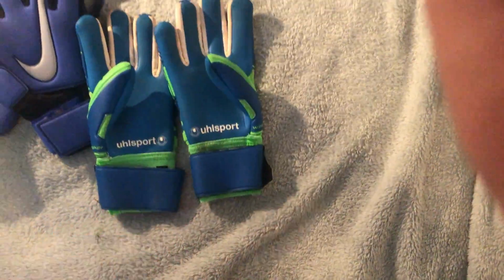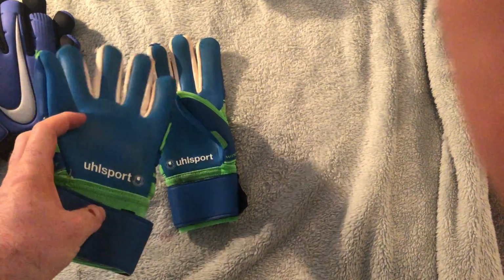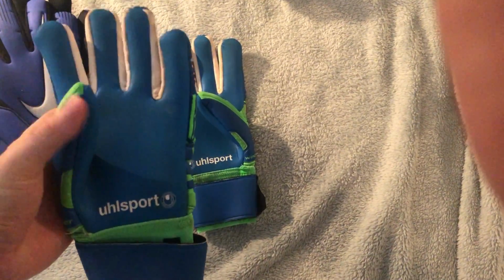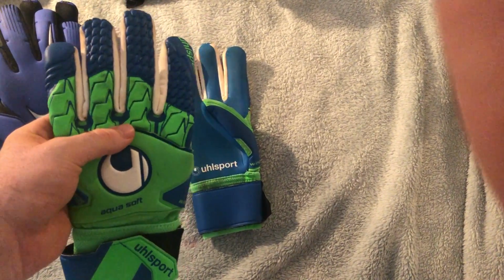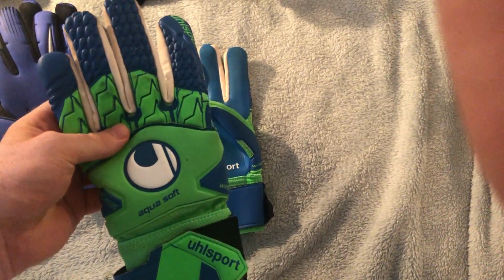But the Aquasoft latex, it's good. I don't particularly love it. I think there are better, wetter latexes out there. I'm going to be trying a lot more of the new Allsport range soon. So I do like them, I don't love them, you know. You can get them for about €50 on some of the websites now that I've seen. They're probably worth that, to be honest, especially if you do like Allsport gloves.